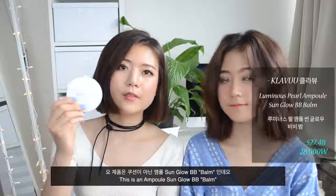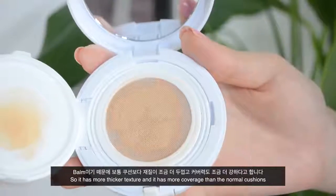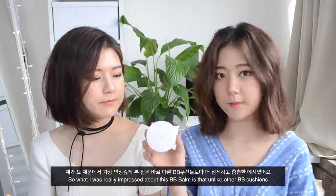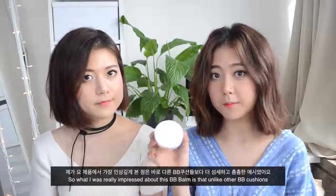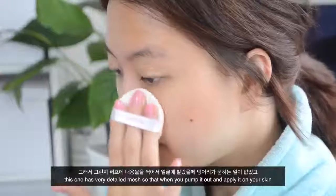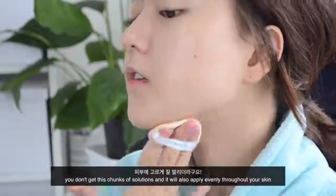So this is an Ample Sun Glow BB Balm. This is not a cushion, so it has a thicker texture and more coverage than the normal cushion. What I was really impressed about this BB Balm is that unlike other BB cushions, this one has a very detailed mesh so that when you pump it out and apply it on your skin, you don't get these chunks of solution, and it will also apply evenly throughout your skin.